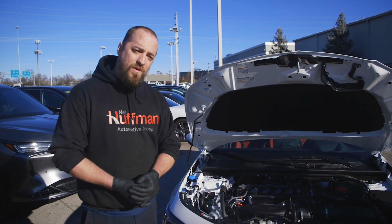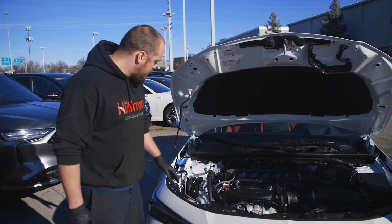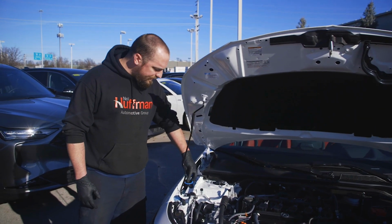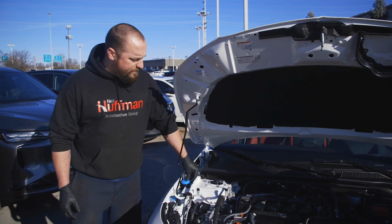Yeah, so a couple things that we want to make sure that we check is maintaining our coolant levels, make sure that that's full. You also want to check your washer fluid. You're going to look for this symbol here. Pop that there. If you need to top it off, do so. Make sure you keep your windshield clear, safe for you to drive.